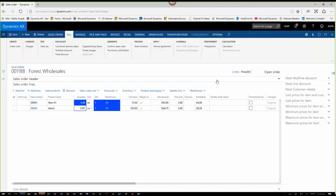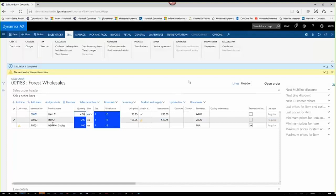So one other thing we've done, so I've entered in a couple of lines here. Now I want to test the multi-line discount. Do I qualify for a multi-line discount? Let's find that out. So I'm going to hit calculation. That's going to actually see if I qualify for a multi-line discount. And I do. And you'll see what it actually did is I didn't really qualify for a multi-line discount, but I actually qualified for a free good, a promotional item.